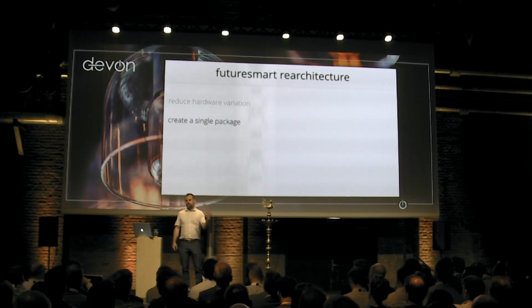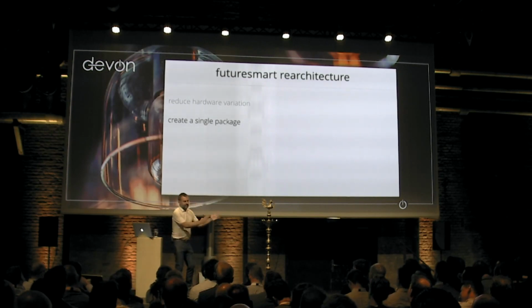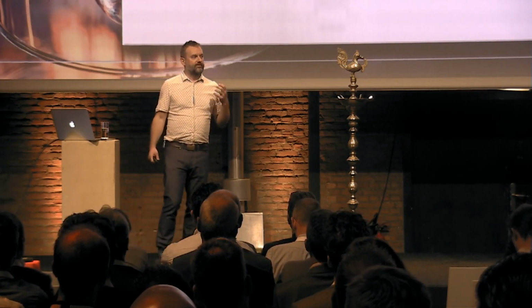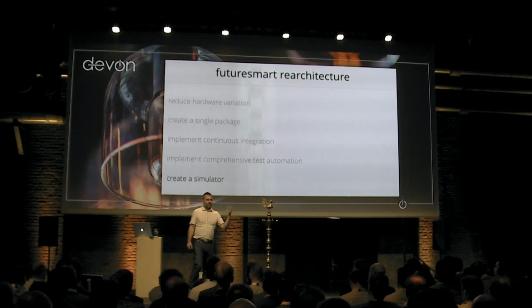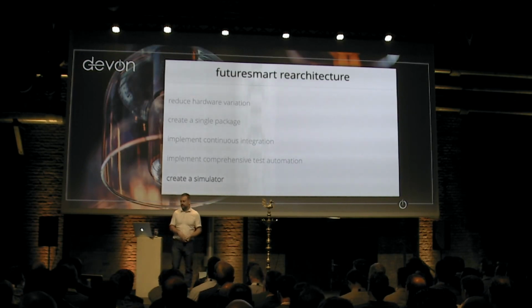Then they could create a single deployable firmware package that ran on any of their physical devices. That meant they didn't have to keep taking branches in version control for all these different devices. That meant they could implement continuous integration, the practice of making every change into a single shared trunk or mainline and running automated tests and fixing the build when it broke. Then they invested in comprehensive test automation to try and reduce that 6-week regression testing period. And in order to do that, they created a simulator for their ASIC so that developers could run the automated tests on development machines rather than having to have a physical logic board to run the tests on. So this is a lot of work. They invested substantial amounts of engineering effort into test automation and creating a simulator for their devices.